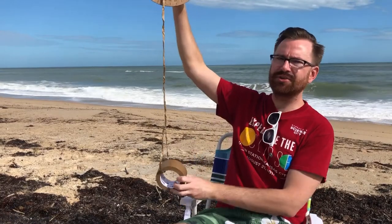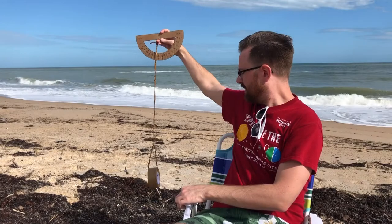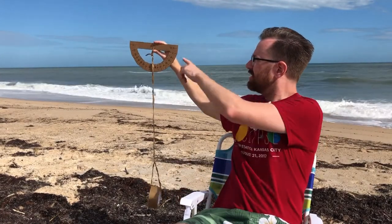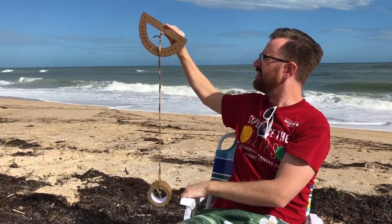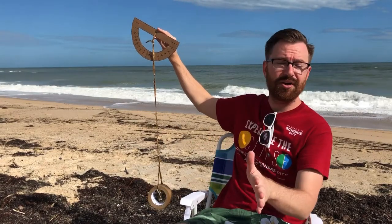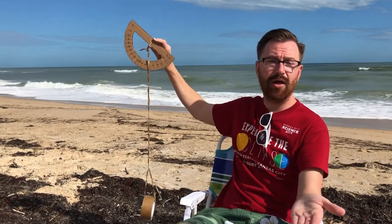Basically what you're going to do is hold the protractor out, and you might not be able to see the weight here, but you'll look down the line of the protractor. You can attach a straw here if you want to line it up, but you'll move the protractor at an angle until it's lined up with the sun. Of course, you don't want to look directly at the sun. Maybe it's better to do this at nighttime. You line it up with, say, the North Star, Polaris, since you know that'll always be in the same place.